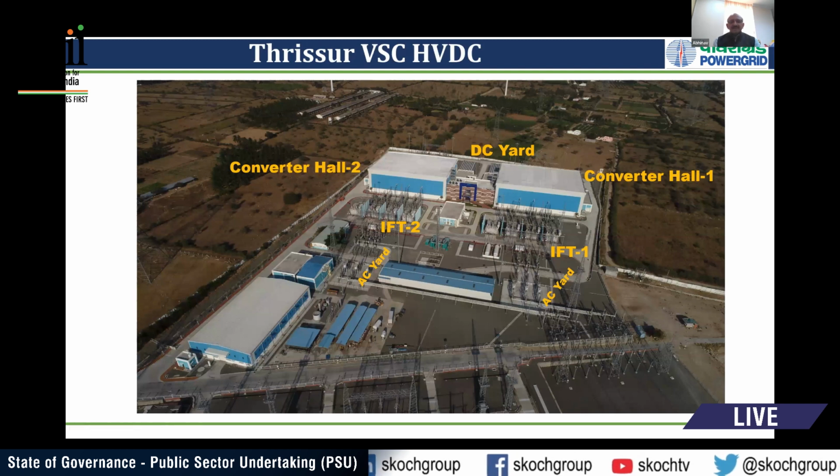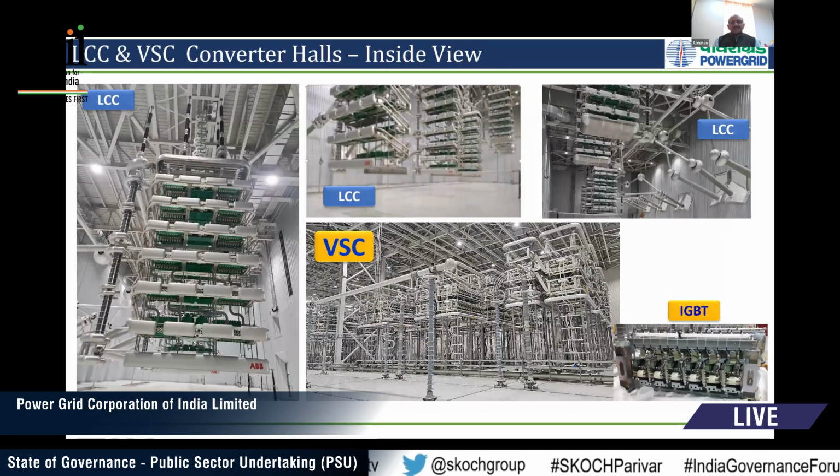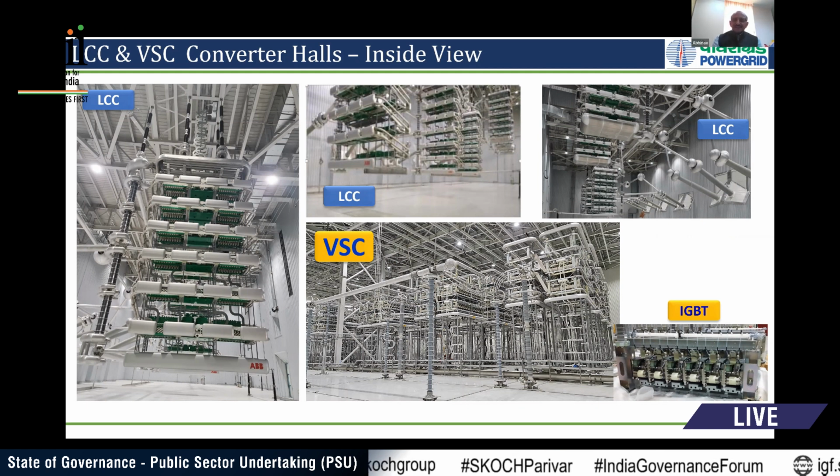This is a typical substation control area where you can see the converter halls, DC yard, and the filters. And this is a view of Pugalur station, where it has both the VSC as well as the conventional HVDC station. And these are the converter halls for LCCs as well as for VSC and IGBTs. So this kind of project has been a very unique project, and it has given a great experience, and it will help the country in evolving further in bringing renewable generation much faster through this kind of technology.